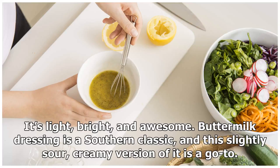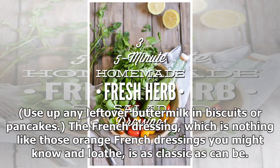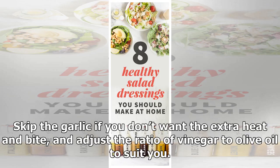Buttermilk dressing is a southern classic, and this slightly sour, creamy version of it is a go-to. I use it on tomatoes, salmon, or as a dip. Use up any leftover buttermilk in biscuits or pancakes. The French dressing, which is nothing like those orange French dressings you might know and loathe, is as classic as can be. Skip the garlic if you don't want the extra heat and bite, and adjust the ratio of vinegar to olive oil to suit you.